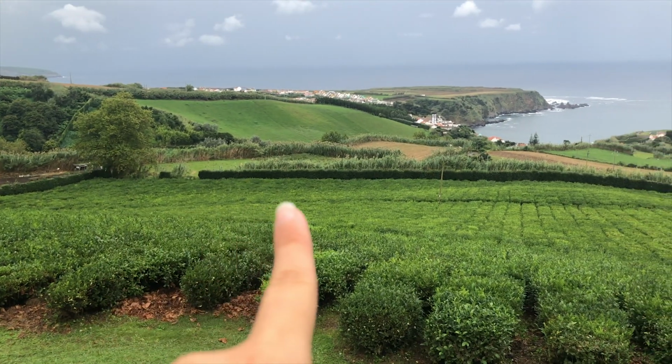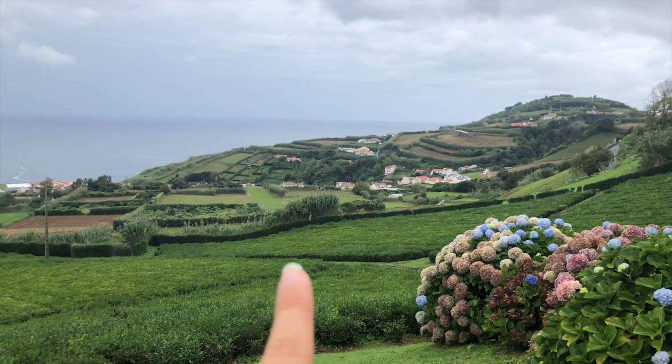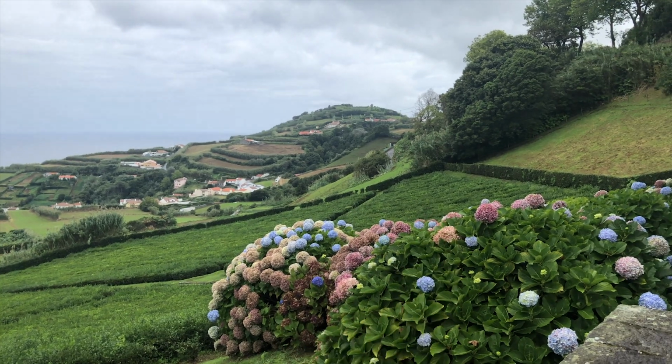So these are all the tea plants. And they also go all the way up there. So it doesn't have as much as the other tea plantation. Just one room where you can watch a clip of how all the tea is harvested, and that is about it. You can enjoy some tea up there, which we will go to next.